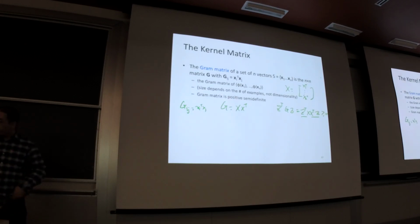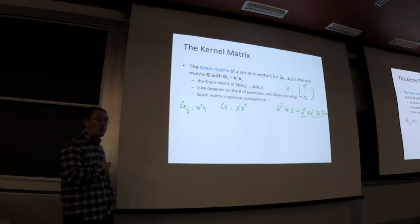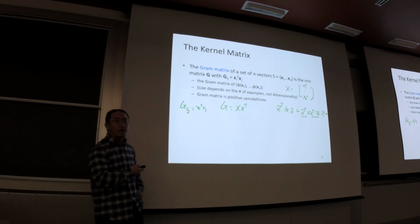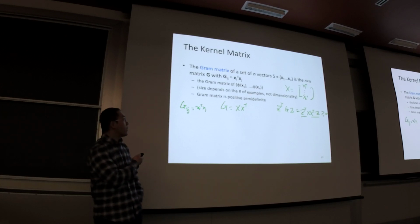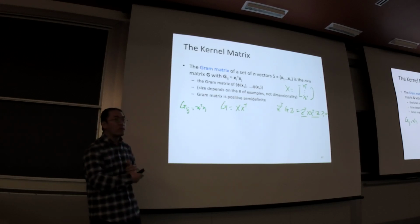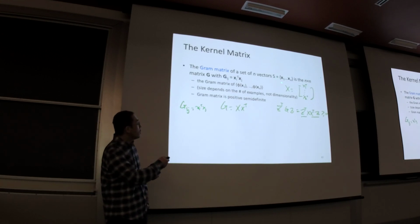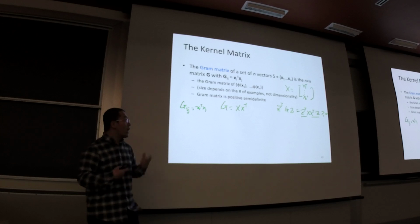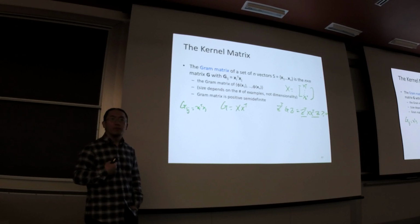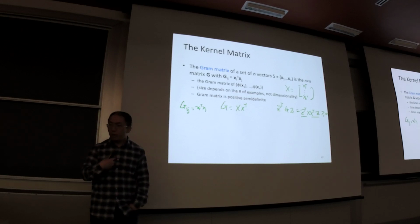Okay, so because the Gram matrix is positive semi-definite for any vectors, even if I perform some nonlinear feature mapping on those x, phi(x1) to phi(xn), no matter how long this mapped feature vector is, even infinite dimension, it doesn't matter. Because the size of G is only determined by the number of vectors, we can always show that the Gram matrix is positive semi-definite, even if you apply some nonlinear feature mapping here.